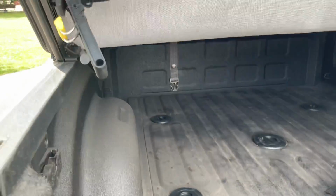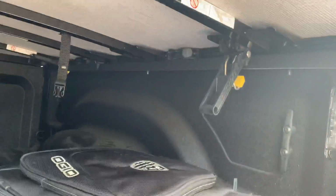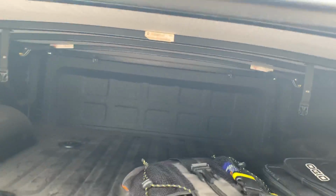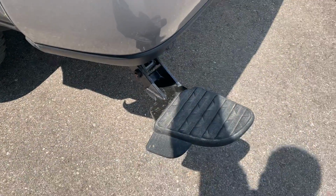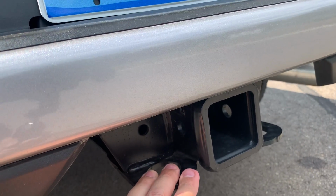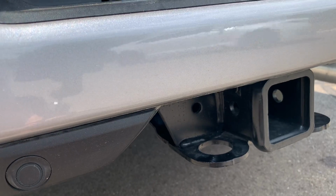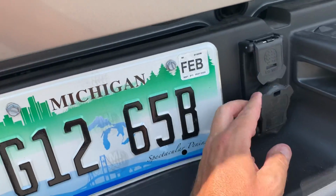Pardon the train. Let me close this down before I forget and drive off and have the tonneau cover flop around. Back here there's a step on the side. You've seen this before from several Ram trucks. Of course, 2.5-inch receiver. This truck is capable of pretty hefty towing capacity, approaching 18,000 pounds. Sorry, pardon the traffic. I'm here kind of on the side making my road trip.